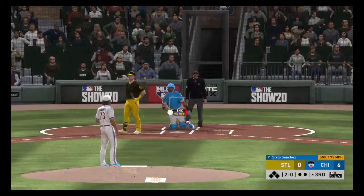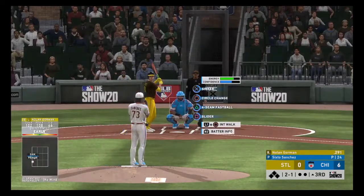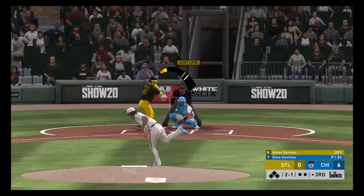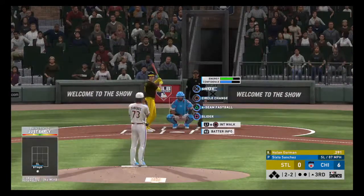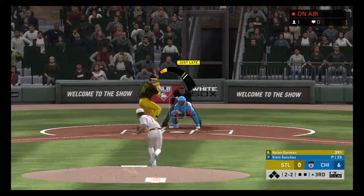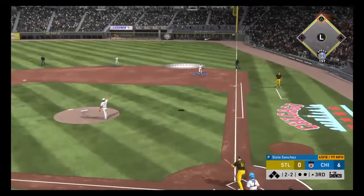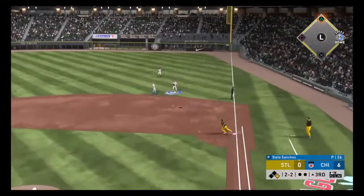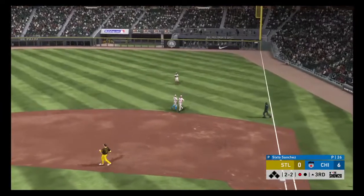2-1 after the foul ball there. Here's the pitch. Now that's popped up. Helton shading to his right. He's got it, 1 away.